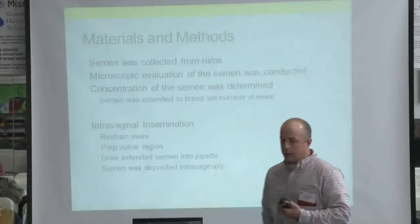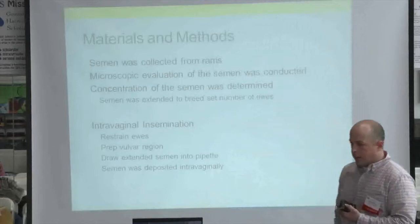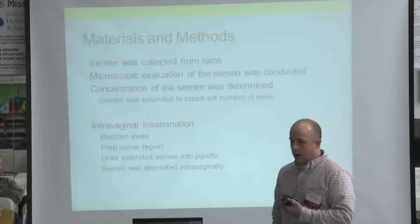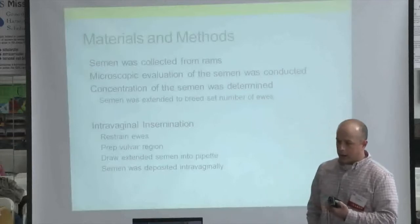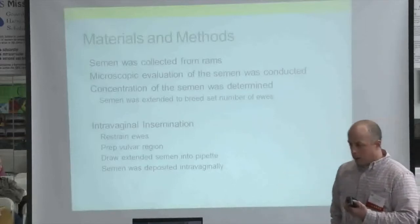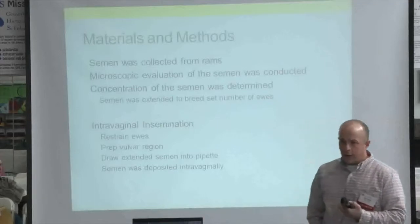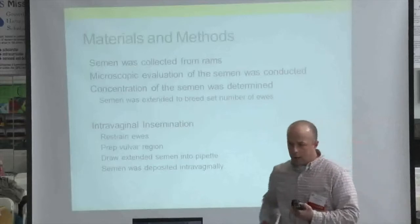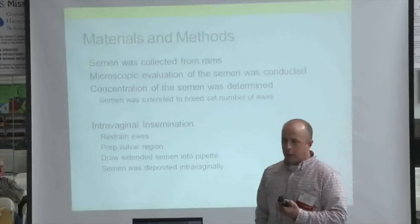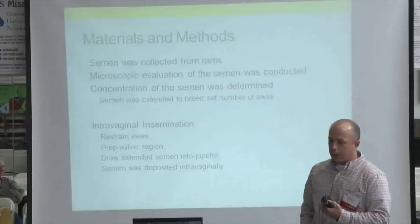So for the intravaginal insemination, kind of the steps that are involved with it are restraining the ewes. That's kind of what Don's expertise was in for the trial. We had somebody restraining them, holding them. We had to clean the vulvar region. We just used like a dilute iodine scrub, and we wanted to make sure that everything was clean in that area because we don't want dirt to go up in and potentially contaminate the semen and decrease our conception rates then. So the extended semen was then drawn up into a pipette.